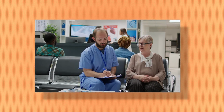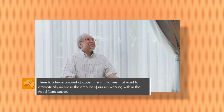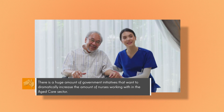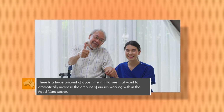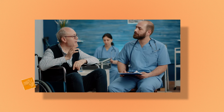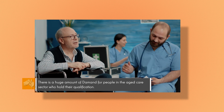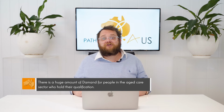Now, the government has put forward a very particular initiative: they want to have nursing staff in centres 24 hours a day, 7 days a week. Because at the moment, nurses might only be in there for the 9 to 5, or they might have a split shift situation going. And there might not always be a nurse on call like there are other staff members. So the amount of demand that's going to be in place for nurses to go into these aged care facilities, and holding that diploma level qualification, is going to put you front and center to be able to get these roles.